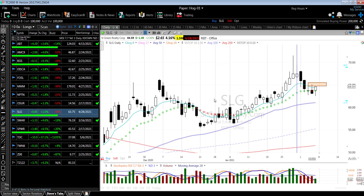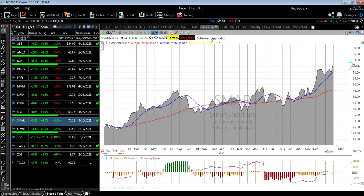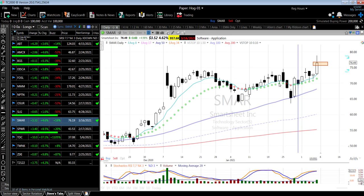SL Green, SLG, looking pretty good there if it gets over the Friday high, and maybe even the Thursday high. SMAR, Smart Sheet, I think it's all-time highs. Let's look at the area chart. Yep, all-time highs, and has reasonably high short interest. Watch for follow-through. One thing, the stochastics RSI is telling us it's kind of late in the game here.